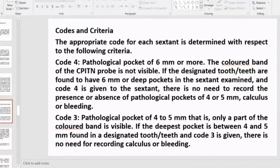If the designated tooth is found to have a pocket of 6 millimeters or deeper in the sextant examined, and code 4 is given to the sextant, there is no need to record the presence or absence of a pathological pocket of 4 or 5 millimeters, calculus or bleeding, because code 4 means very severe. So code 4 means pathological pocket of 6 millimeters or more. Code 3 is a pathological pocket of 4 to 5 millimeters. It means part of the color band is visible. No need to say whether there is calculus or not. You have a pocket from 4 to 5.